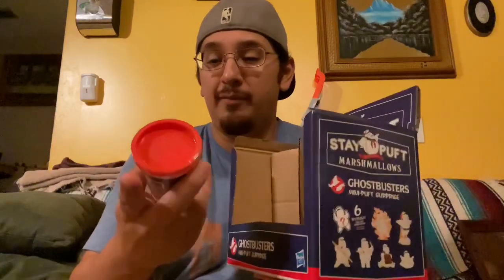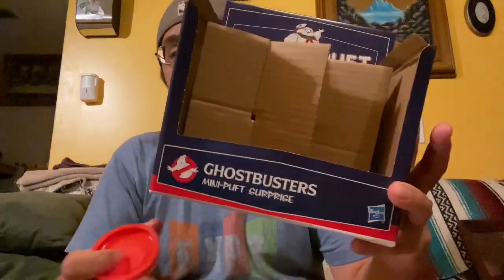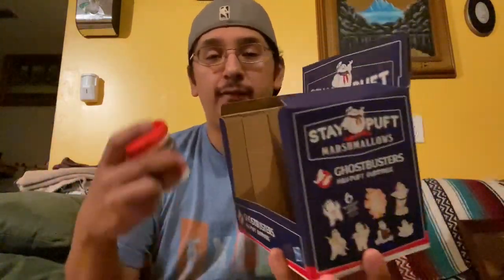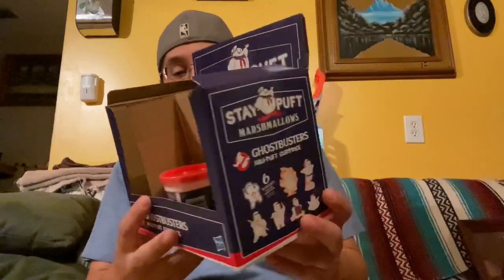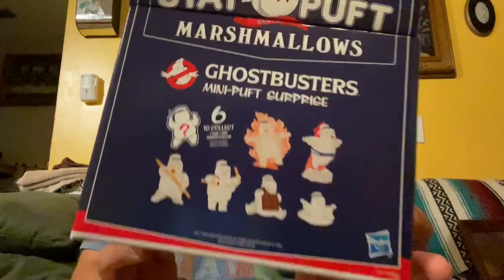Okay, so this first item here, my girlfriend actually picked it up, and she picked up some of the mini puff marshmallow prizes. Well, she actually only got one. She wanted it more for this box right here, which I'm not sure what she's gonna do with it, but it's a cool display box. I think these things are like $5 each. It's the first time we've seen these in stores. And they actually had a whole bunch of them there. They had a full case, brand new, unopened. So these are the little minifigures that come in there. It's like a blind bag type. So that's cool.